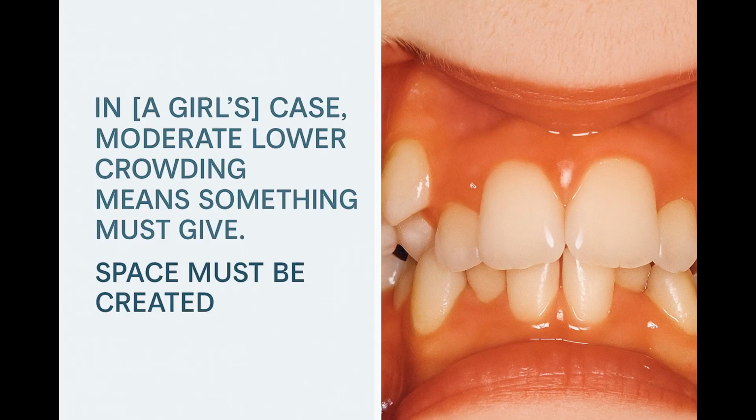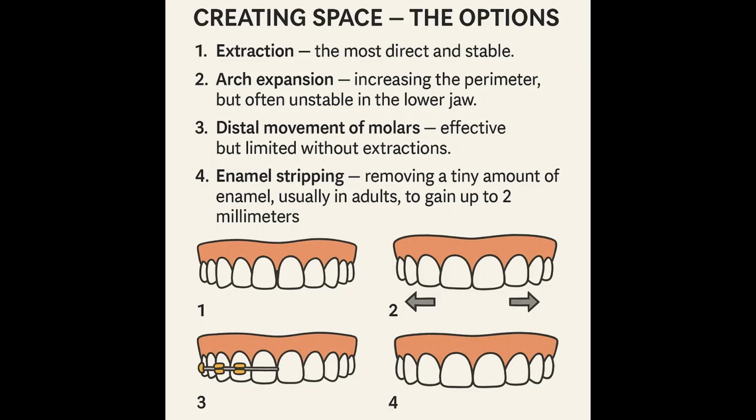In a girl's case, moderate lower crowding means something must give. Space must be created. Creating space: the options. There are several ways to create space in orthodontics. 1. Extraction, the most direct and stable. 2. Arch expansion, increasing the perimeter but often unstable in the lower jaw.